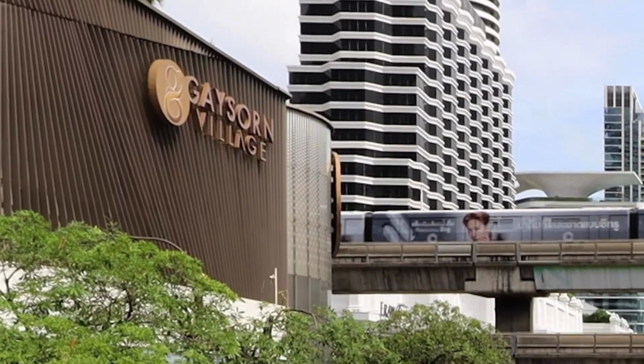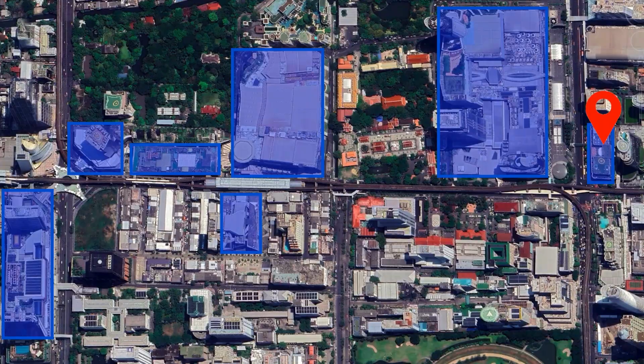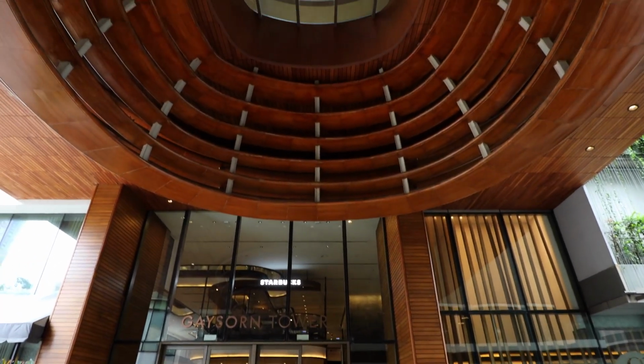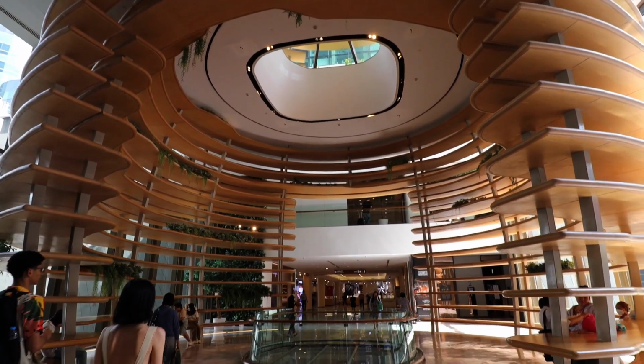First on our list is this building over here. This is the Gaysorn Village, and it is right by this very busy intersection, the Ratchadamri intersection. I would say that this mall is one of the more upmarket malls. There are some big brand names here, expensive labels. This circular structure is an iconic feature of Gaysorn Village. This seems like a really good mall to come shop for watches. I noticed Rolex and a couple of other brands too.